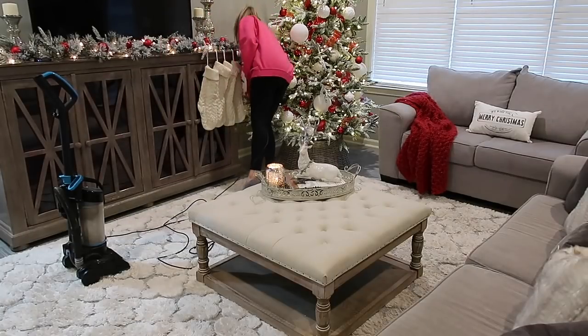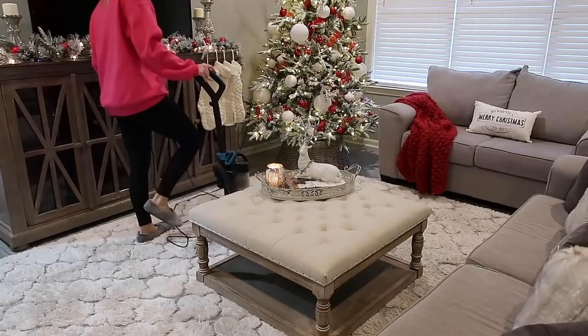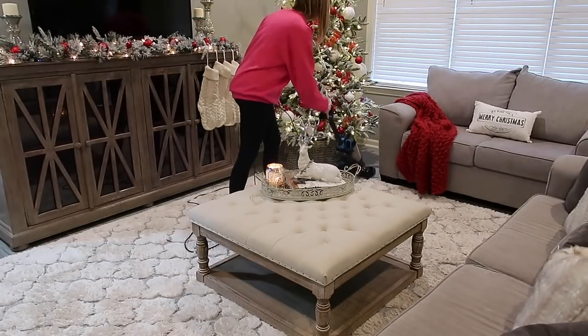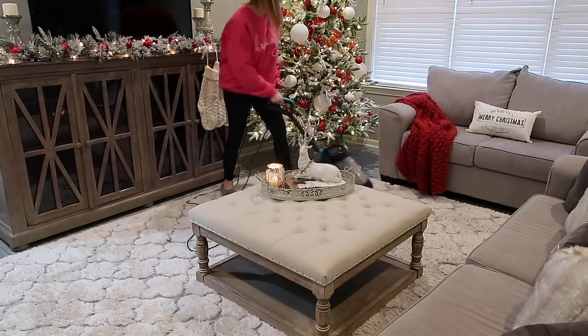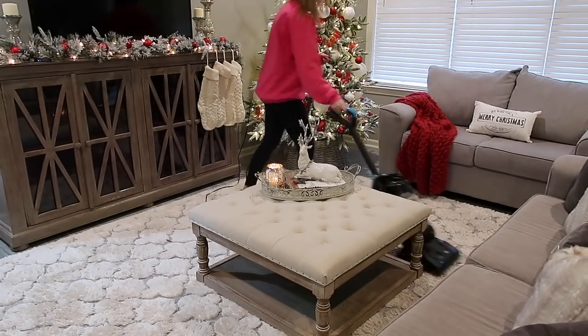I started to use my Dyson on the ottoman to vacuum it up, and then it died. So I broke out my tried and true Walmart vacuum to finish up in here. And I actually like this one better for our shag rug in the living room anyways, because it has a little bit stronger of a suck and it gets a little bit deeper. So we're just gonna go ahead and vacuum up in here and then we will be done.